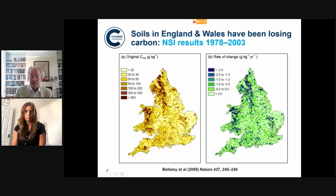So we're a bit amazed by this. We somewhat expected changes in arable areas. So large parts of the country under grassland were ploughed up, for example, after the last war for crops, and that will have driven carbon out of the soil, and it takes time for that to work through. But we also saw losses in semi-natural areas, so hardly under management.